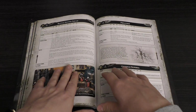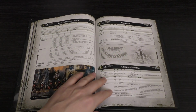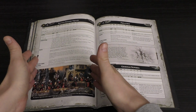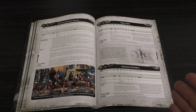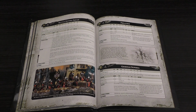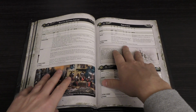You've also got all these abilities as well. You can get an Incenser Cherub. I don't think this set includes the Incenser Cherub. So that's the only troop choice you've got. Would have been nice to have some kind of scout squad maybe, or I don't know. Okay, let's not give them Phobos armor. On second thoughts, let's move swiftly on to the elites.